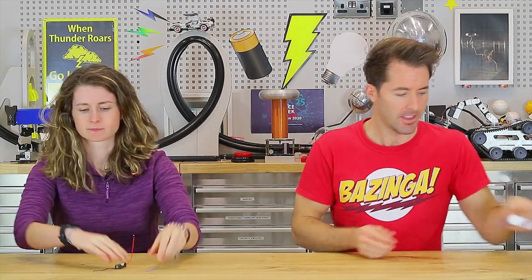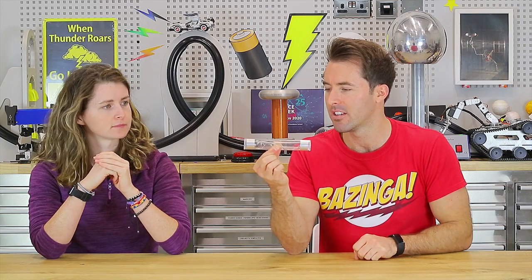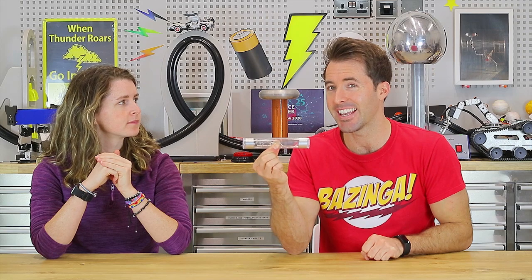Now, to demonstrate this, I got something pretty cool. Okay. So this is our electricity stick. Basically, this is very simple. It's got some batteries and some wires, some lights and a buzzer. And this is going to tell us if we complete an electric circuit.